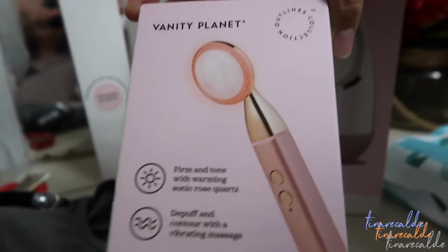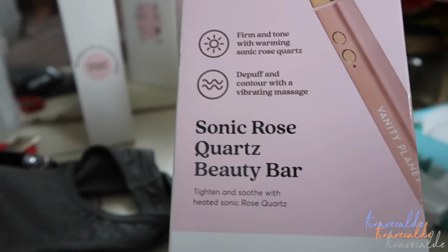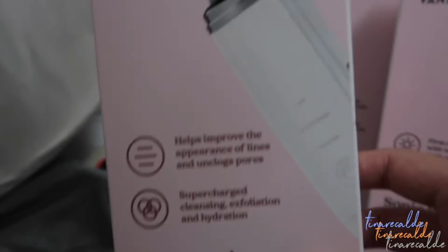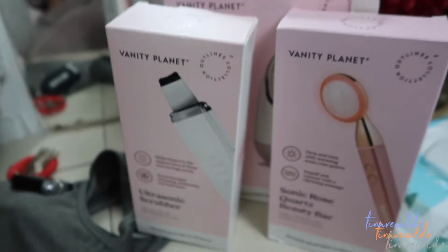Then I found this guy right here, which I don't know what it does, but it was pretty interesting. It says that it tightens and smooths your... No, baby. It looked so interesting. And then I found this guy, which is really expensive on their website, and they had it for $25. Insane. So I am so excited and looking forward to having facial day.